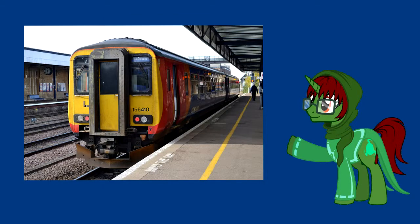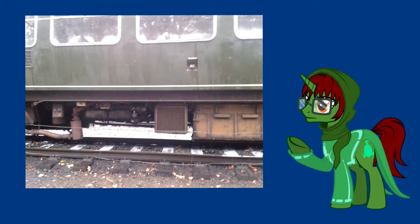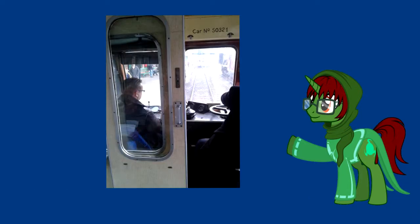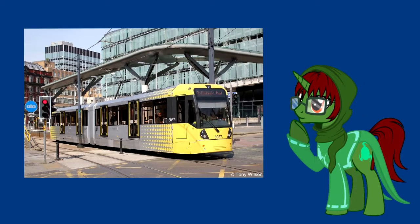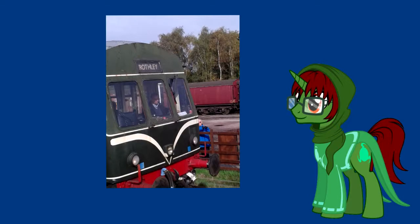This thing was considerably more primitive than the Sprinters built in the mid-80s, and since it was a diesel mechanical transmission rather than diesel hydraulic or electric, it was quite a noisy ride. Despite this and the not so comfortable bench seats, there was an advantage: I could see clearly what the driver was doing, as well as seeing out of the front, which is something you only ever get on trams these days.